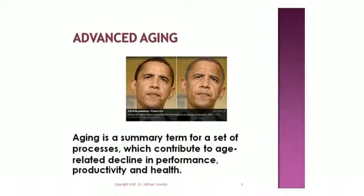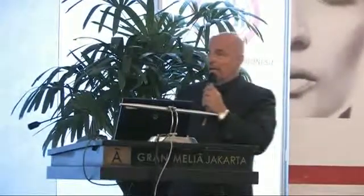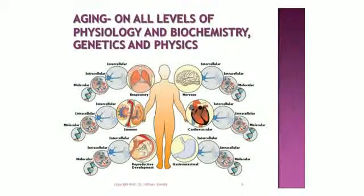We know that, and I like this point of aging: it is a summary term for a set of processes which contribute to age-related decline in performance and productivity and health. Aging is, as we saw in the previous speaker's talk, at all levels of our body. It starts from the organs to the tissues to the cell and molecular biology.